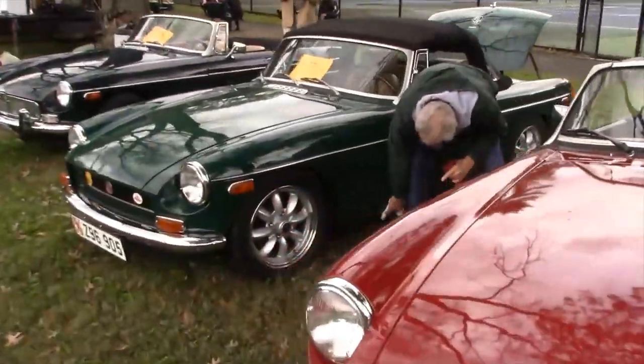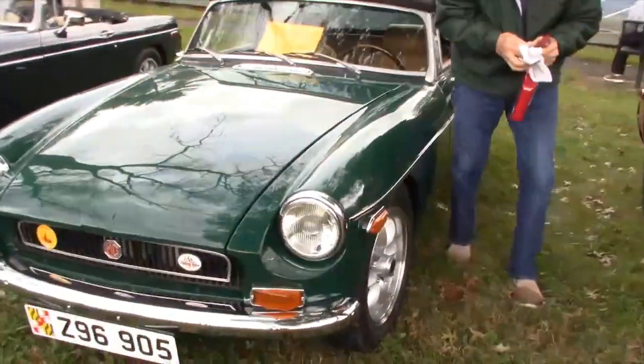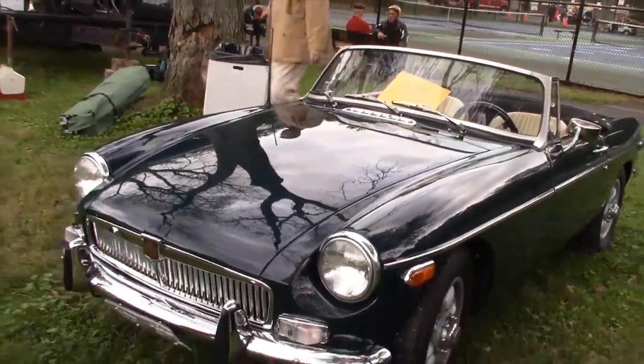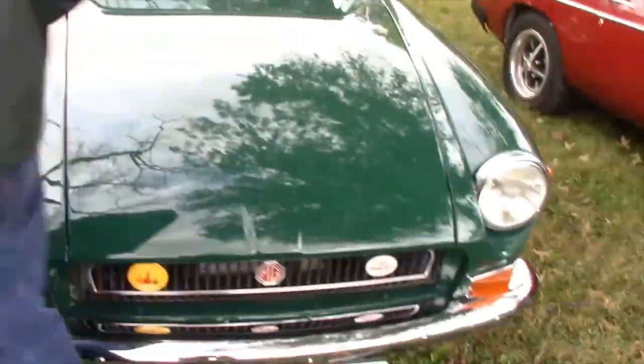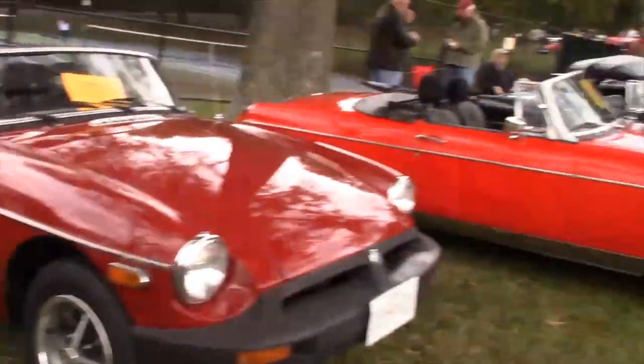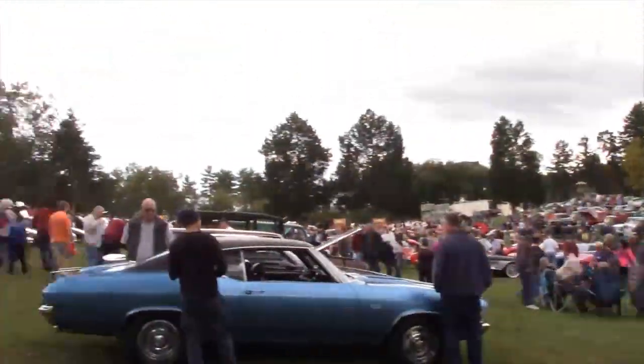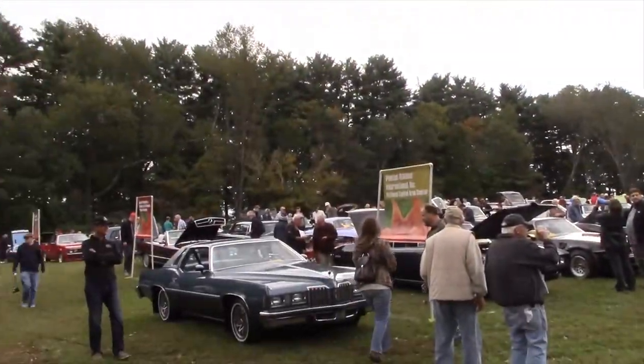Oh, this green one right here. And on down. This one's later. 72. 72s in a row. Very nice. Wow. As far as the eye can see, cool cars. Don't worry, we'll get to them all.